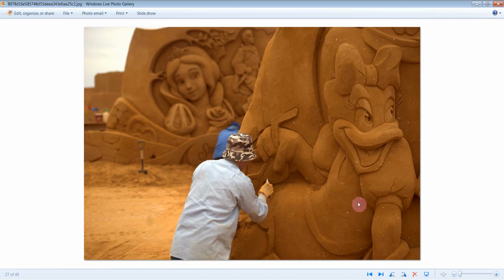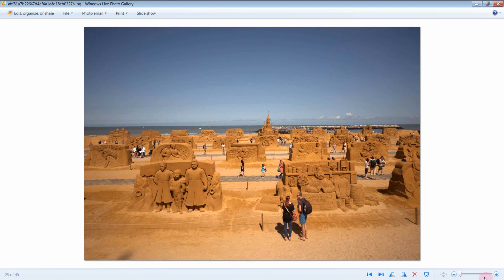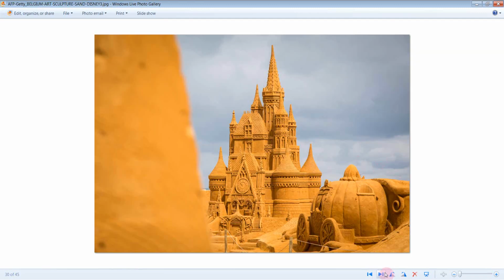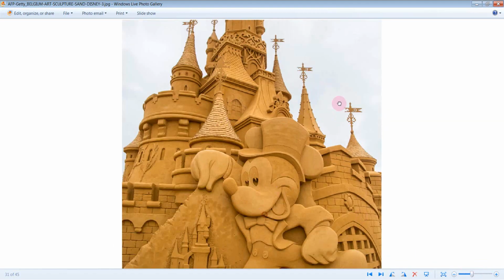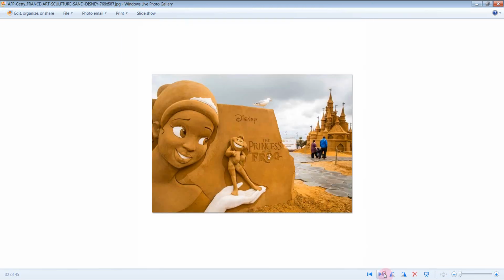Cool. There's Daisy Duck without that arrow in her face. Looking adorable. And then just some sand art. I think I showed you that already from 2014. And we kind of saw this already. And there's the carriage. So, oh, I love this too, because they use this in the artwork, but also because Mickey is building his own sand castle. Isn't that beautiful? Love it.